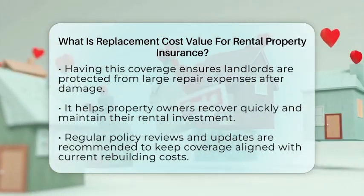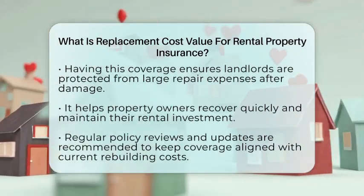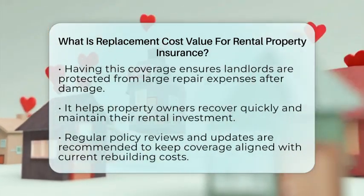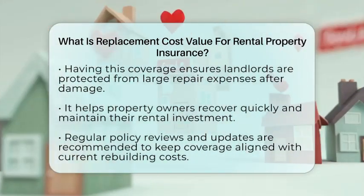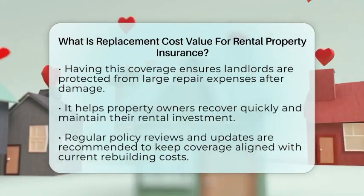Whether it's a storm, fire, or vandalism, knowing your insurance will cover the full cost to repair or rebuild using similar materials is a smart move for any landlord. Regularly reviewing your policy and adjusting your coverage ensures you're always protected at current construction prices.